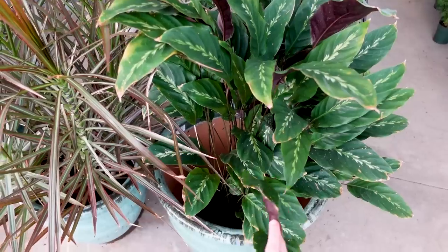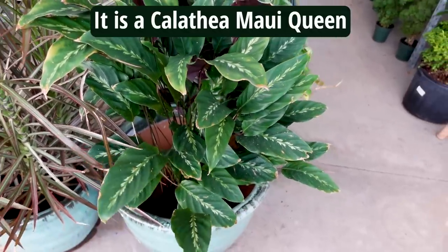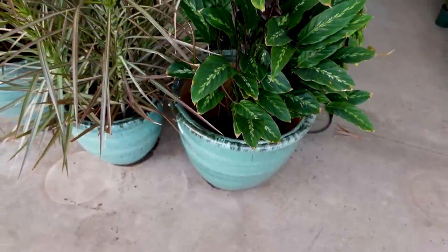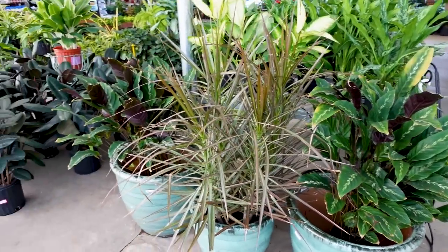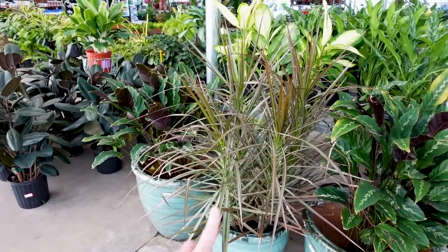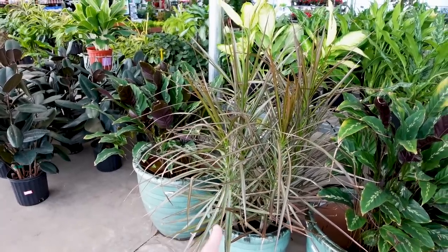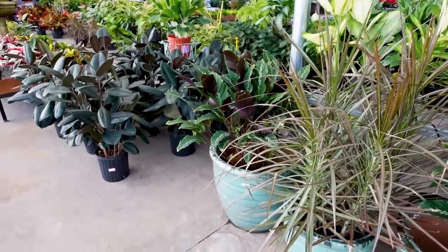Maui Queen? I'll look it up and flash it on screen for you guys, but I think that's what it is. That's very tall. I don't know if y'all can see, like, that pot is way down in there. That is a tall, tall Calathea right there. And then we've got some cordyline, type of cordyline here. This is related to the Hawaiian Ti Red Sister plant that I own. There's another one of those big Calatheas we were just looking at.